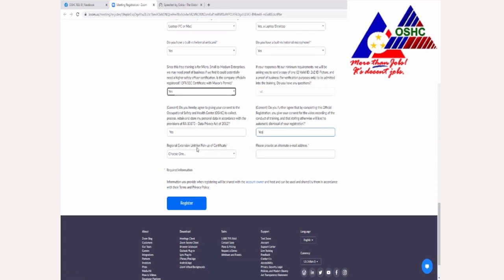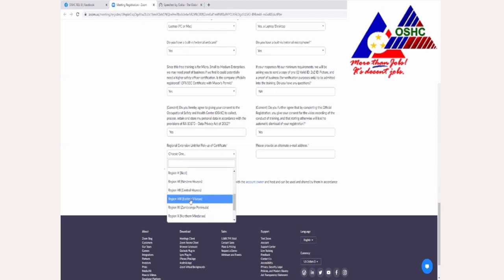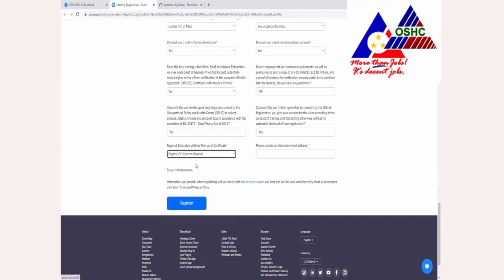Now, regional extension unit for pickup of certificate. In which OSHC REU units or regional extension units would you like to pick up your certificate? For example, if you are in Region 8, we'll look for Region 8, that's Eastern Visayas, this one. So your certificate will be sent to OSHC REU 8. So please provide an alternative email address. So for example, alternative email.